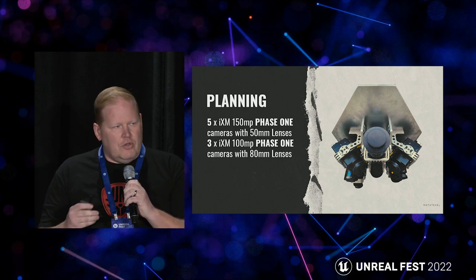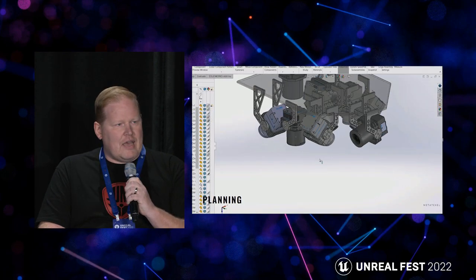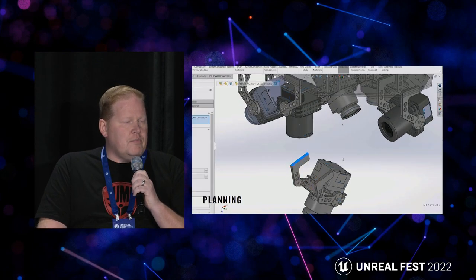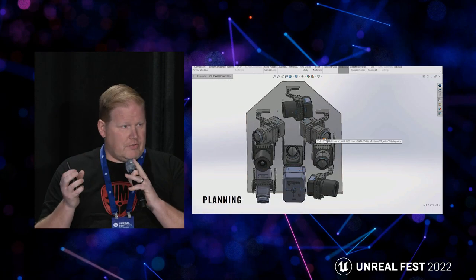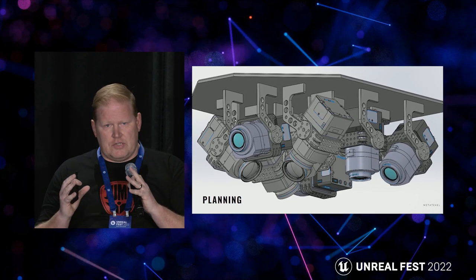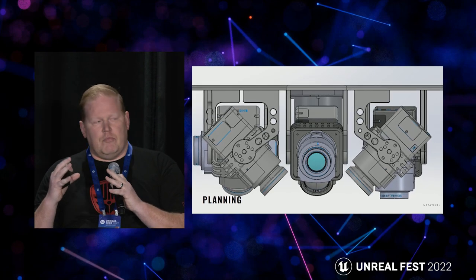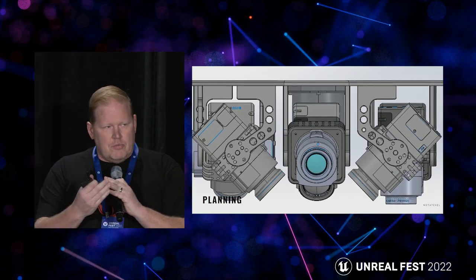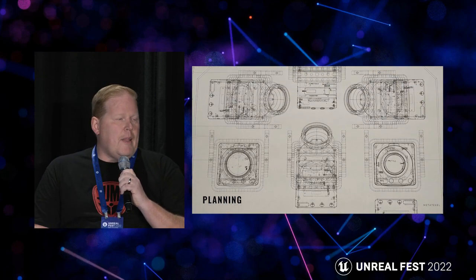And it's all about coverage, so this is the array we made to get that coverage. It's a completely modular system. You can move the cameras around, rotate them, pivot them. We did that because every capture is kind of a unique snowflake. You always want to plan for whatever the topology is, adjust the camera array, and come up with your mission plan to make sure you're getting the coverage that you need.